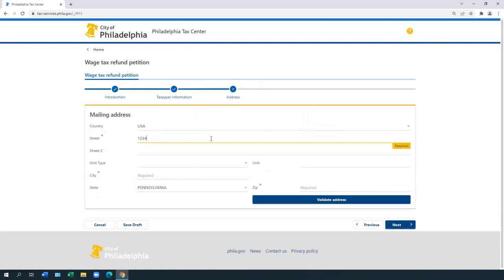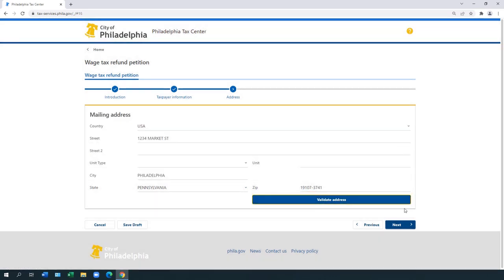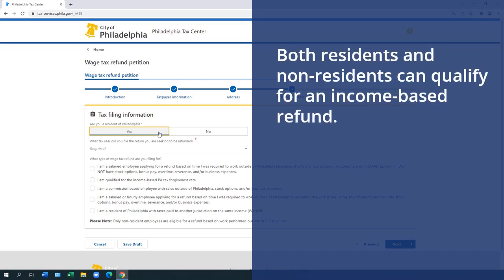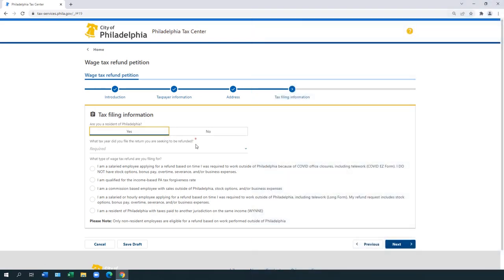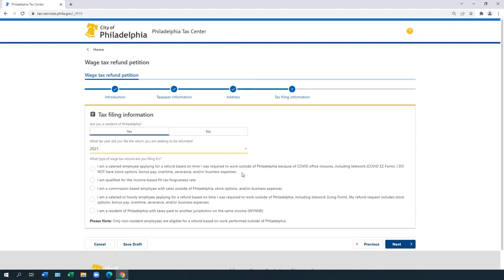Under Mailing Address, enter your street number and name, unit if needed, city, state, and zip. Validate the address, then select Next. Under Tax Filing Information, answer the question, are you a resident of Philadelphia? Both residents and non-residents can qualify for an income-based refund. Please provide accurate information. From the drop-down menu, choose the tax year for which you are requesting a refund, and choose the option, I am qualified for the income-based PA tax forgiveness rate.